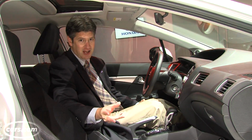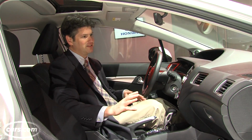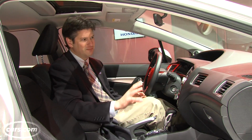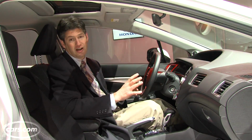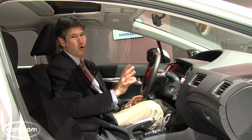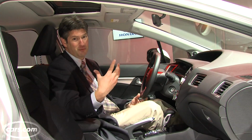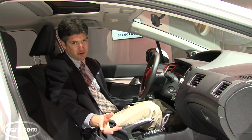One of the problems that I called out in my original review that has been addressed is that there was a hodgepodge of different material textures and such, different finishes, and they've unified it more. It's a lot better. Also in 2012, they went from a pretty high quality woven headliner up here to what we call mouse fur, real cheap stuff. This is back to the woven approach.